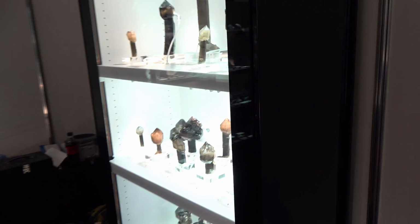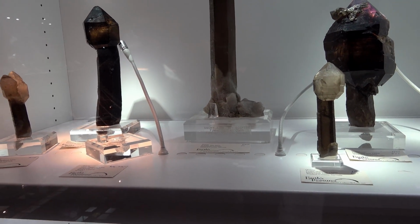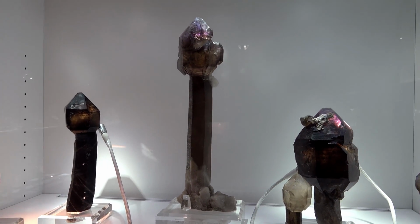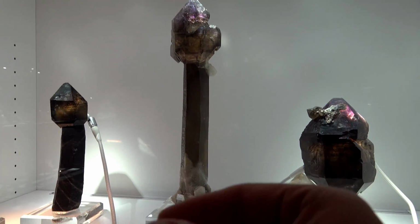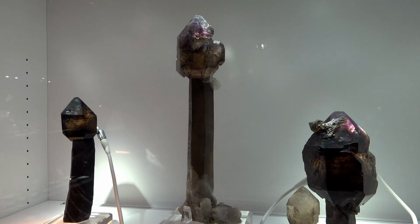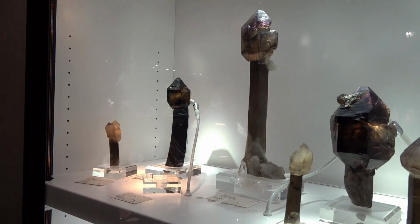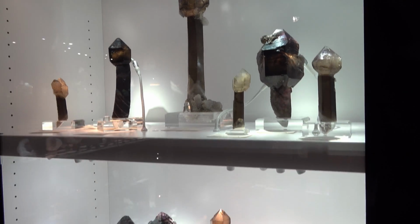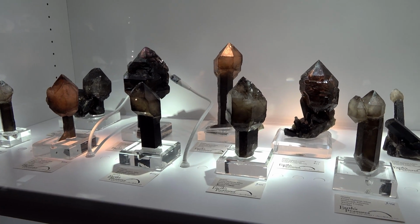These are Hallelujah Junction smoky quartzes. Peterson Mountain, Hallelujah Junction, and only there do you find the big scepter heads. I mean, it grows like a stem with a big scepter, and usually the tip of the scepter is purple, amethyst. Look at this. This collection right here is insane. This is probably the best collection of the Hallelujah Junction Smokies that I've ever seen.